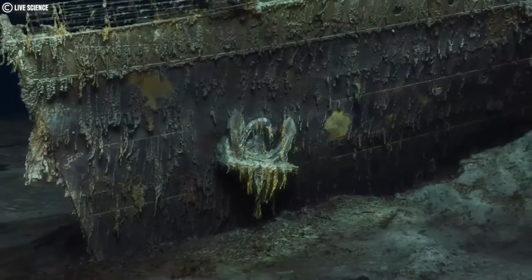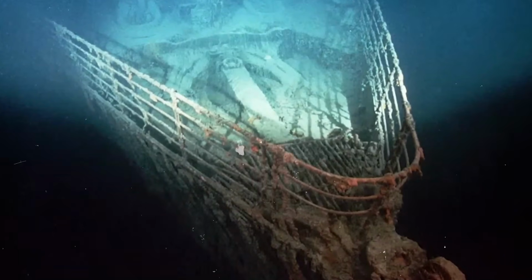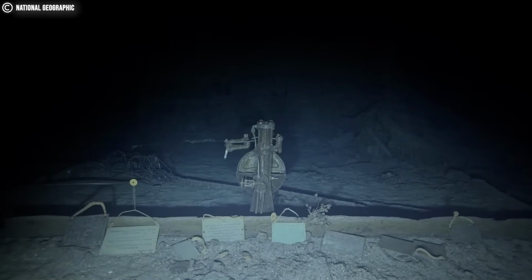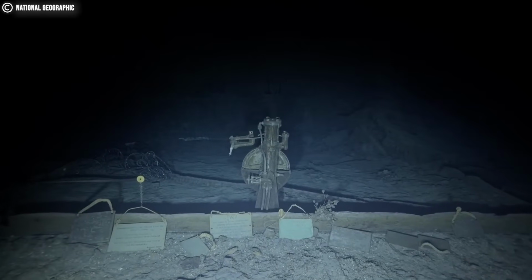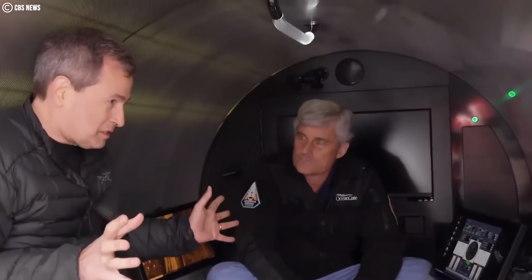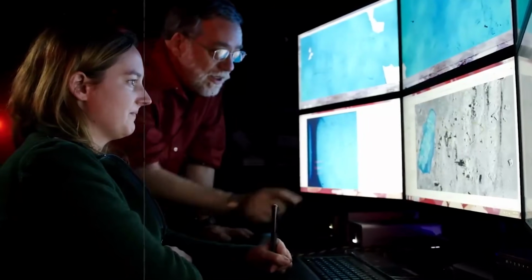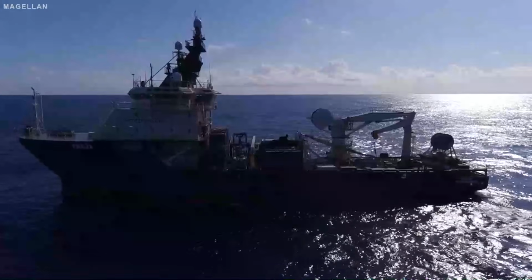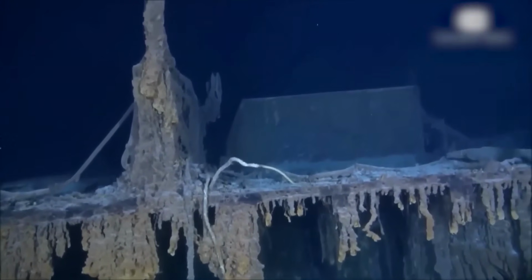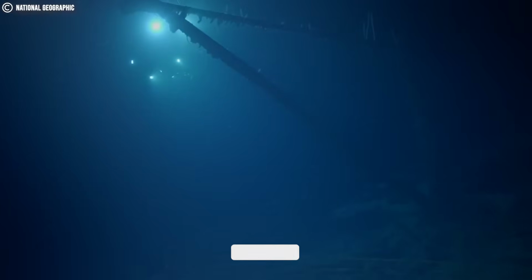Then there's the challenge of actually moving through the wreck. The interior of the Titanic is a maze of collapsed decking, hanging cable, and jagged, rusted steel edges that can shred conventional equipment in seconds. To navigate that kind of environment, this drone uses a system of 12 independent thrusters positioned around its entire body, not the simple four-rotor layout you'd picture from a typical drone.